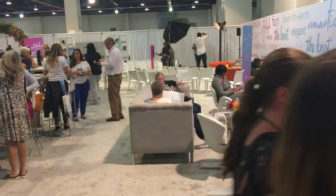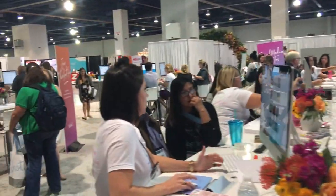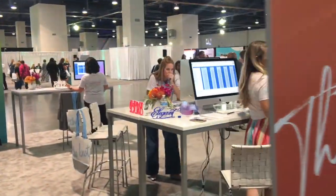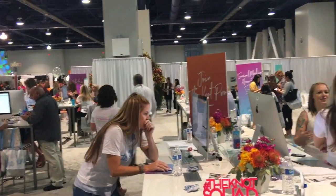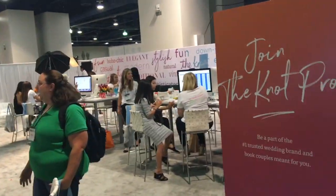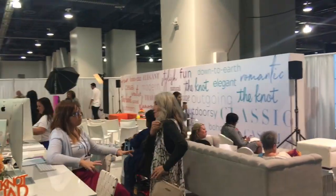We'll step across here. This is the Knot's area. Tonight, both The Knot and WeddingWire are going to be working together, and they're going to be having a fundraiser, concert, event, party, what have you. WeddingWire is going to be donating $10 for everyone who attends towards this incident here in Vegas that happened this past weekend. So that's going to be an event that goes on tonight.